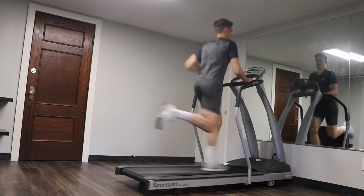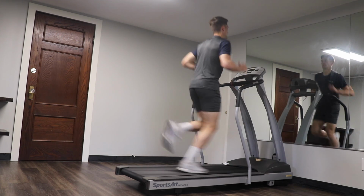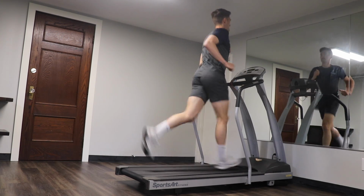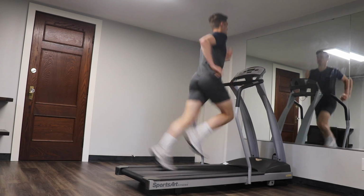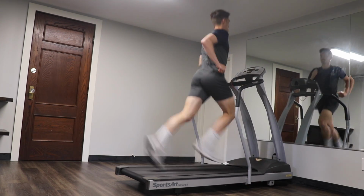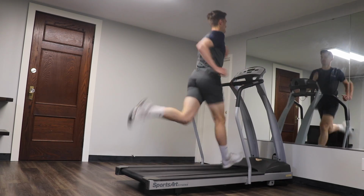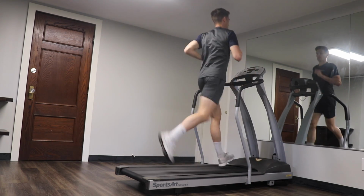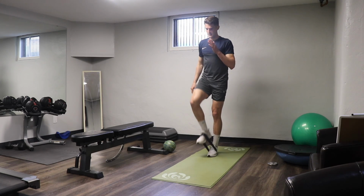So I'm going from a low intensity to a higher intensity. And this reflects the game of football a little bit more. You're not just going at one constant speed for a long period of time. You're always changing pace. And although this isn't a sprint pace or anything like that, it's still replicating a similar transition that you'll find in the game of football. So I just did this on and off, a minute at a medium pace, a minute at a high pace for 10 minutes. And that was my warm-up slash cardio.